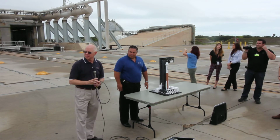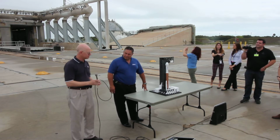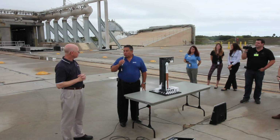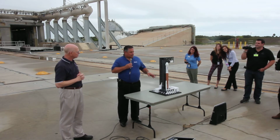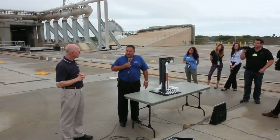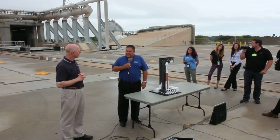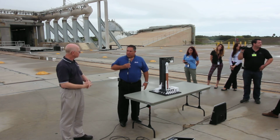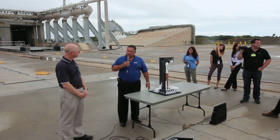Does the crew access tower also provide umbilical access to the CST-100, or is it just crew access? Pretty much crew access. All the umbilical access will come up through our normal spacecraft umbilicals through the rocket. We do have some ECS type umbilicals and cooling loop umbilicals that I'll go over, but from an electrical and a transmission perspective, I'll go through the launch vehicle. Okay.